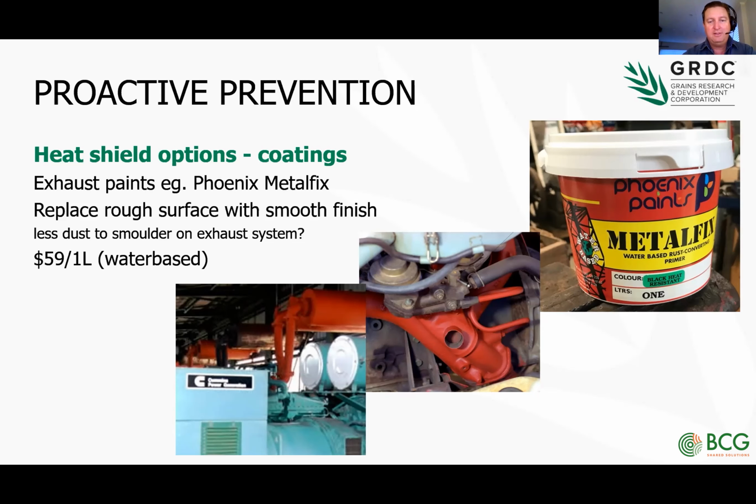So let's start with the cheapest of options. This is a product called Metal Fix. It's by a company out of Perth here called Phoenix Paints. This stuff's not terribly expensive, $60 a litre. And you want about 5 coats of this stuff, and you'll end up with almost like an enamel sort of smooth finish on the outside of any exhaust components.